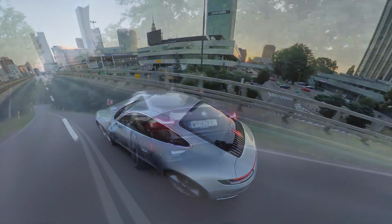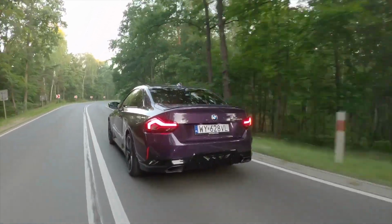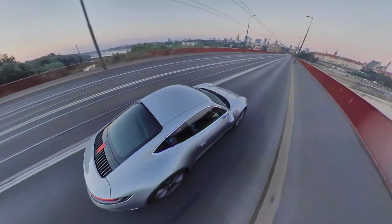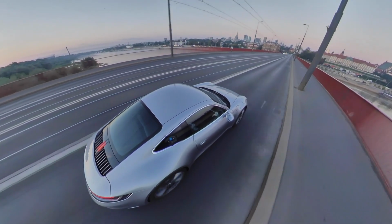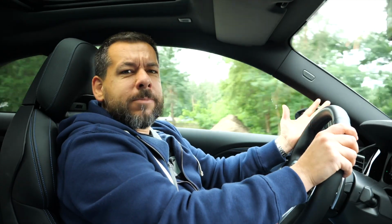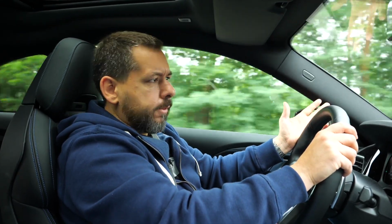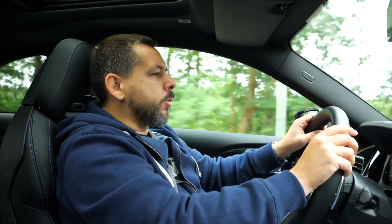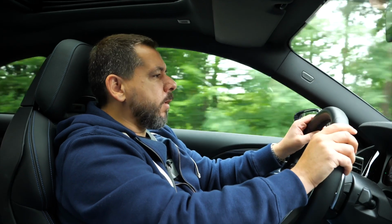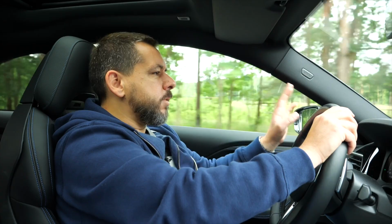Because the M240i is quick and precise, but nowhere close to the 911 in terms of how stiff the whole car is. In the Porsche, you feel the road through the steering wheel and through the seat. The BMW also doesn't sound like the Porsche. For me, that's actually a good thing. I'm one of those people who are not turned on by the boxer engine sound. I prefer inline 6s and V8s, and you can drop me a comment that I'm stupid.